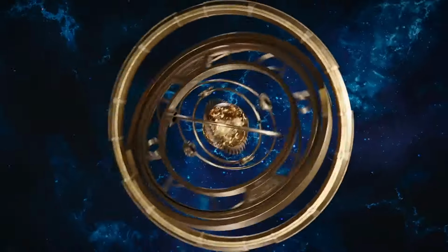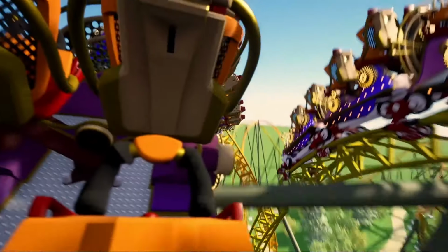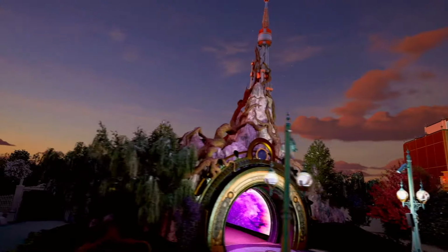Hello and welcome to the latest Epic Universe construction update. Things have quieted down a bit since Universal made their announcements a few weeks ago regarding things coming to Epic Universe, but there's plenty of things to take a look at when it comes to the Epic Universe construction. So today we're going to take a look over at some major progress in Super Nintendo World, the Wizarding World Ministry of Magic, and much more.